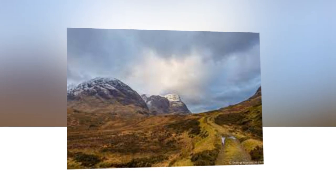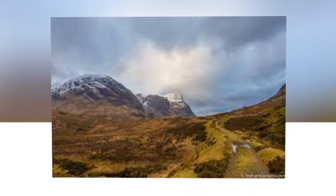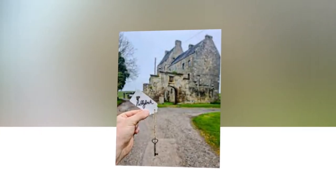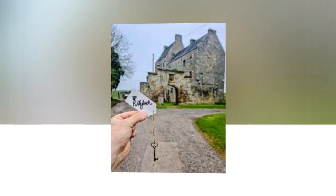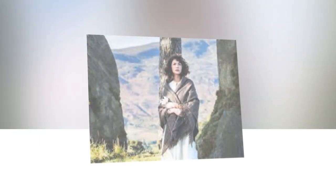Falkland. The charming town of Falkland in Fife is where some of the very earliest scenes of Outlander were filmed. It was the setting for 1940s Inverness during Claire and Frank's honeymoon in Season 1, and visitors can stand by the fountain where the ghost of Jamie Fraser watches Claire in her hotel room.